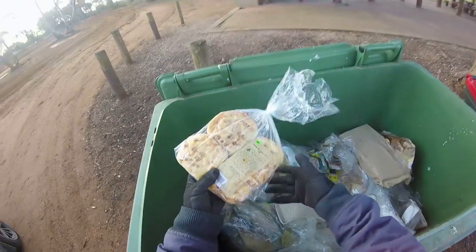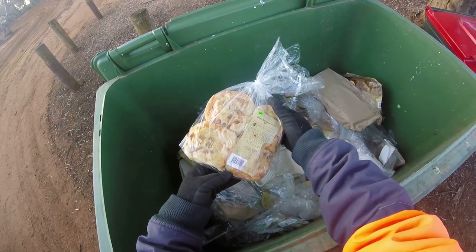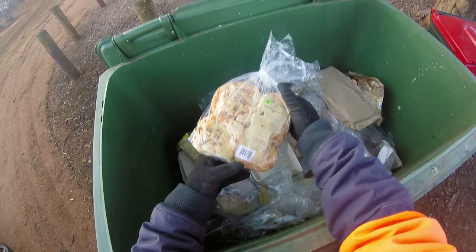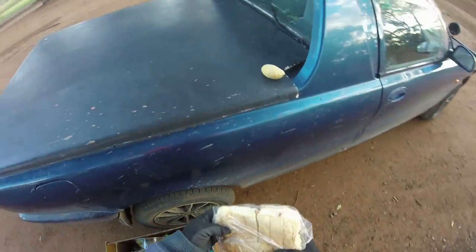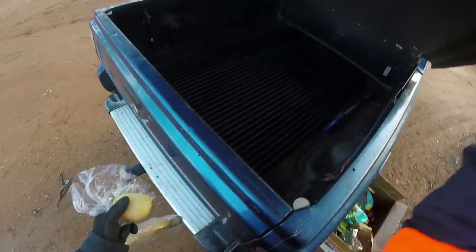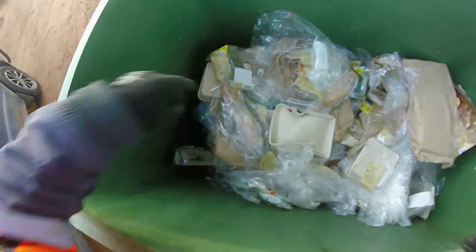Alright, yes, this is from Woolworths, and that is still in date. Look at that. Yep, I'm gonna take that. There's no fungi or nothing on them. We only just went shopping today. Not to worry, I better open this up just in case I've got cans. Put these in here. I've washed this out and sterilized it in here, so I'll put that there.